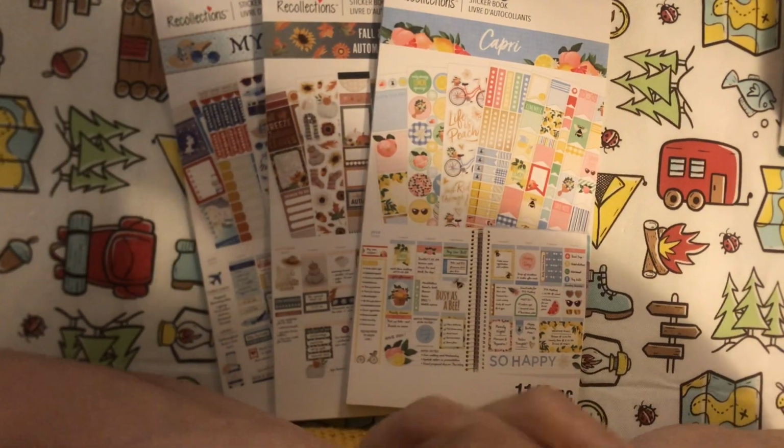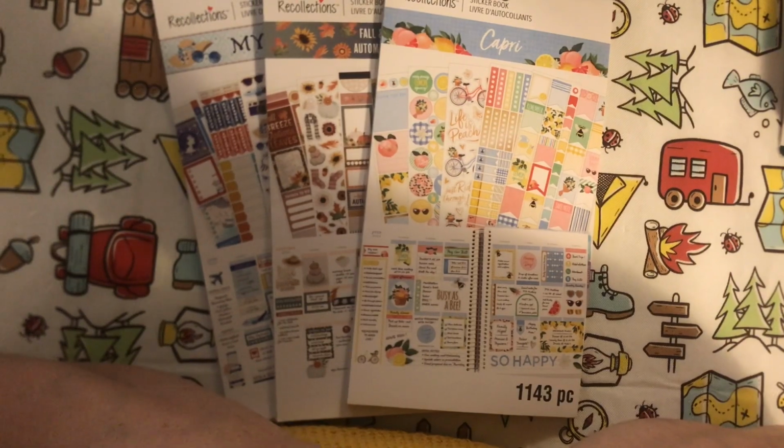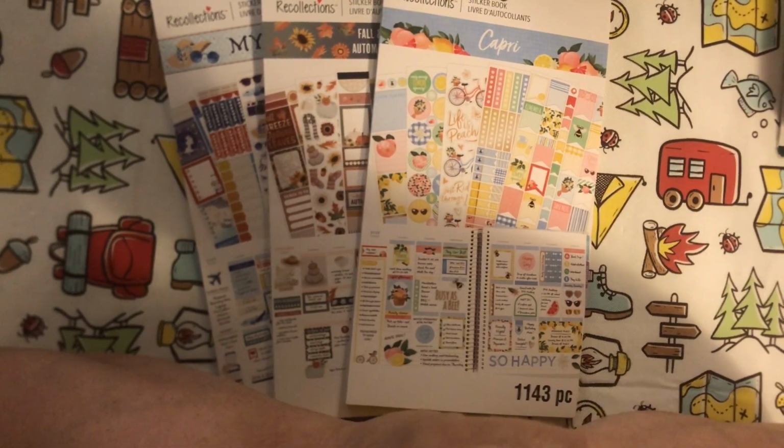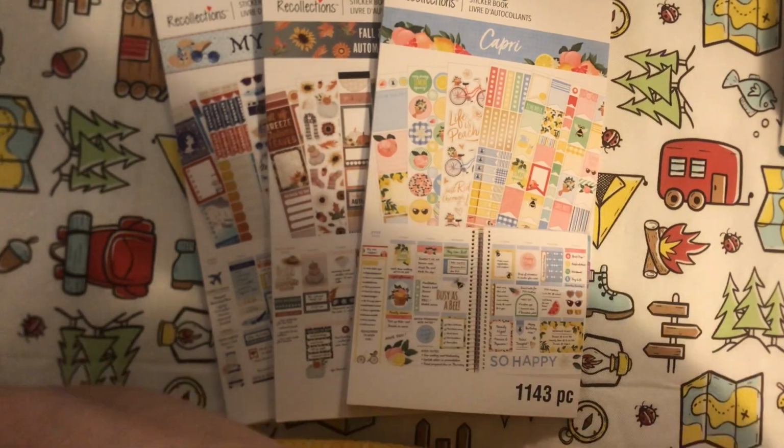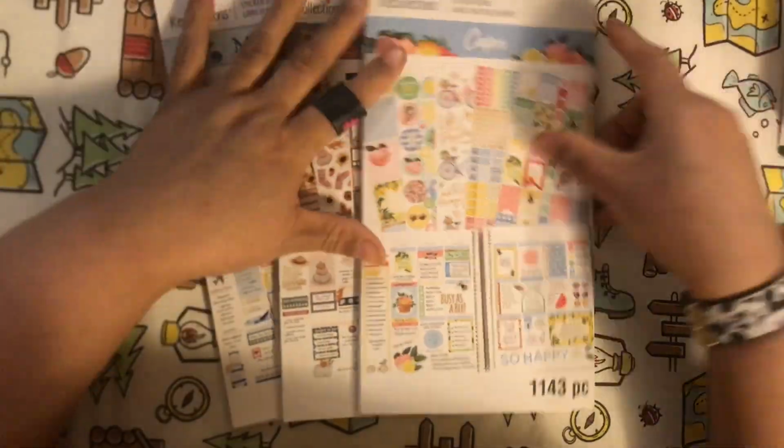I just wish Happy Planner had headers in their planner. But then would that be an Erin Condren? I love the headers in the Erin Condren. Anyway, okay, I digress.